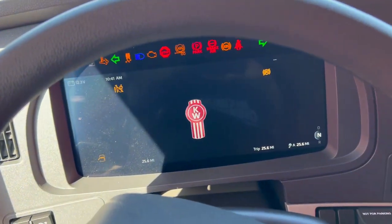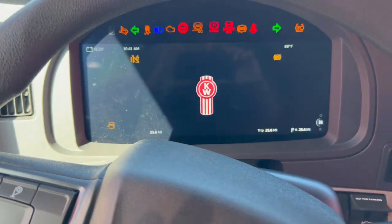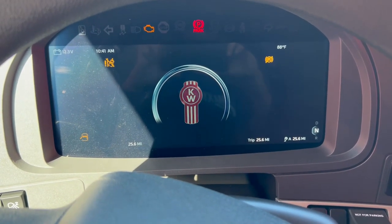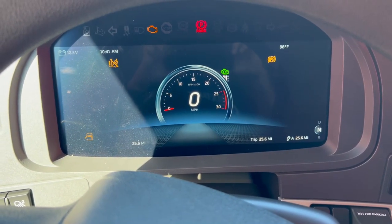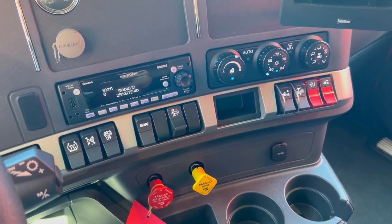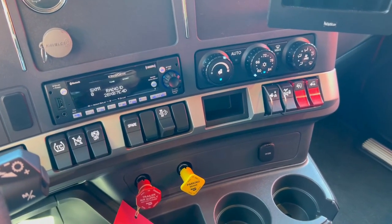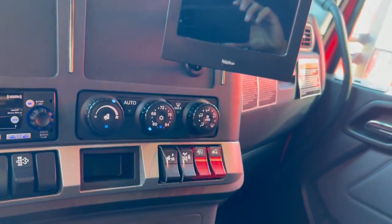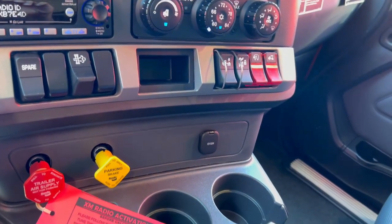Oh, that's new. Oh, 100% digital display. No more analog display. Dang, check that out, guys. This thing has 25 miles on it, man. XM radio activation. Okay, cool.